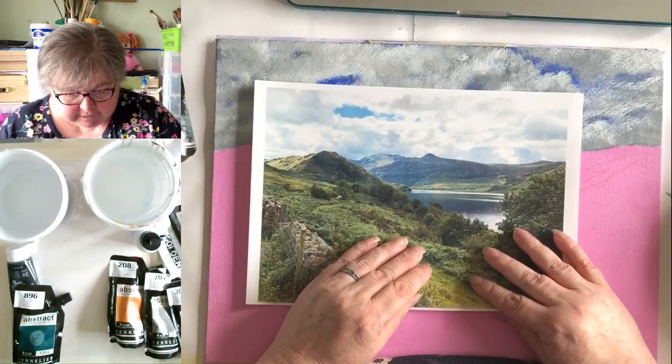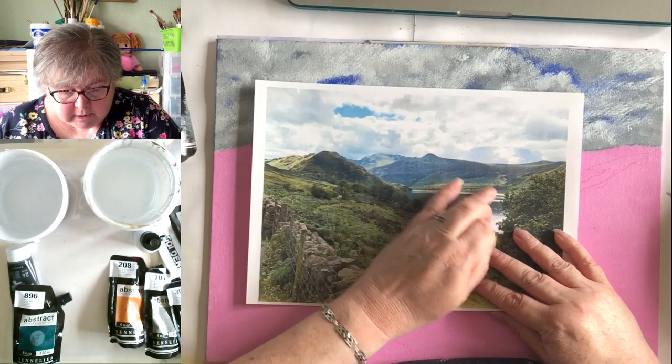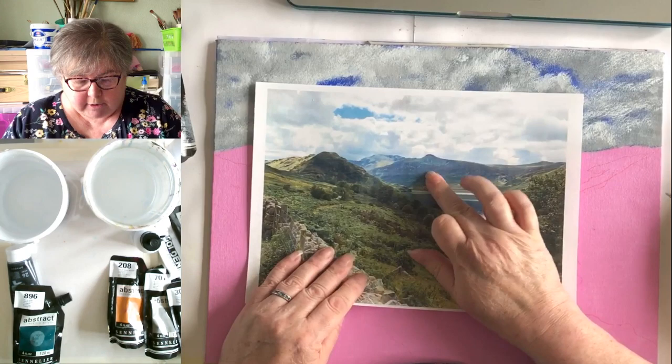Thank you. What I'm proposing to do is this mountain here. Now, we've had a bit of deliberation, Mr. Fixit and myself, as to which mountain that could be. We think it might be Haystacks, or what's the other one?